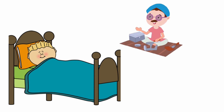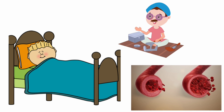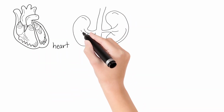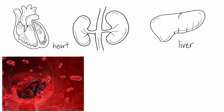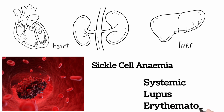Why? Because as age increases, the blood vessel stiffness increases and it increases the blood pressure. And people who have heart problems, kidney problems, liver problems, and certain blood disorders like sickle cell anemia, in these conditions also there are high chances of increased blood pressure.